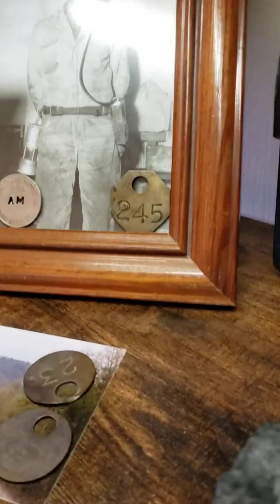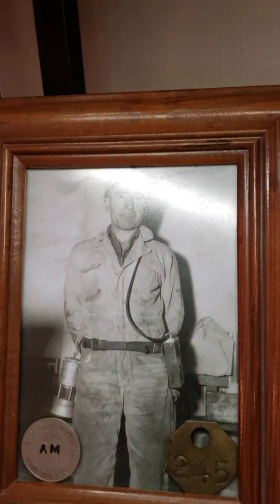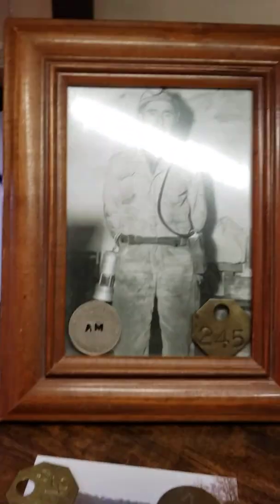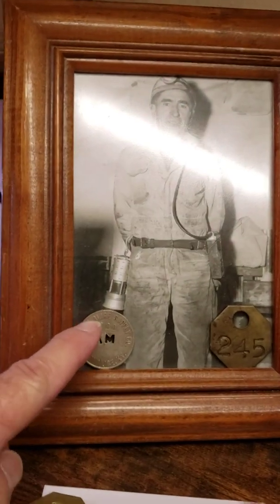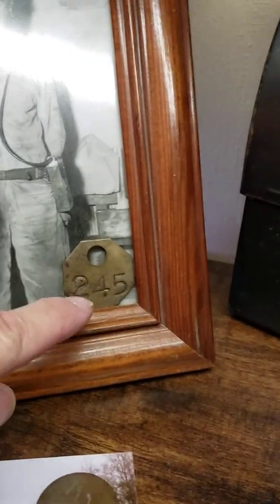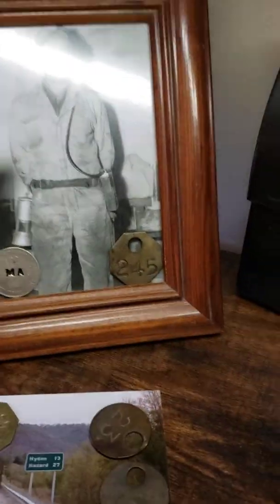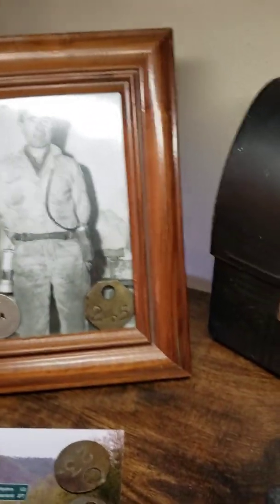See if we get the lighting here good. This is my grandfather, my father's father, and he went into the coal mines when he was 14, came out when he was 65. This is a piece of script from Mary Alice. It's in there backwards. Fix that. And this is your tag. As you may remember in October Sky, you moved the tag from "I'm not in the mine" to "I am in the mine." That's how they knew he was in the mine.